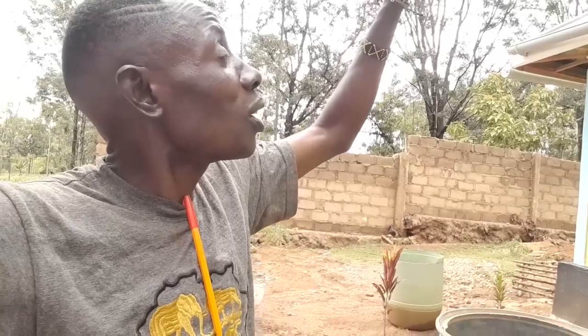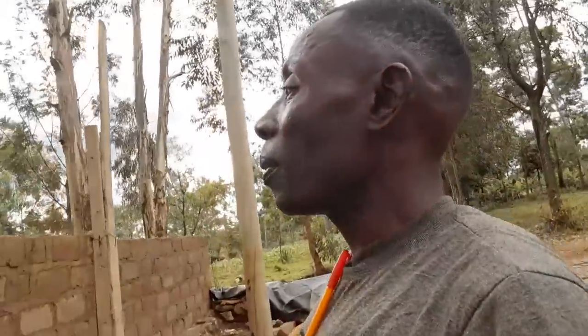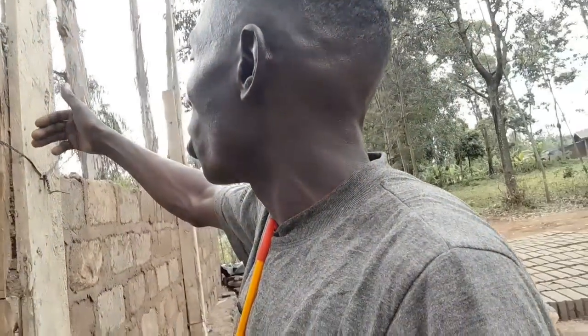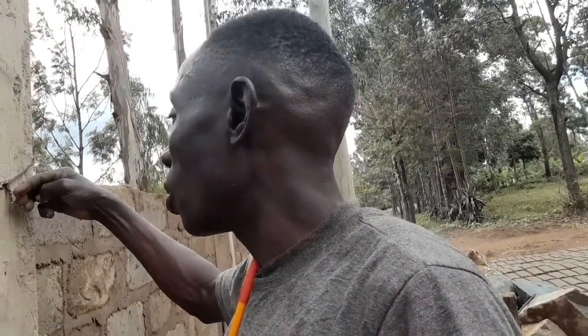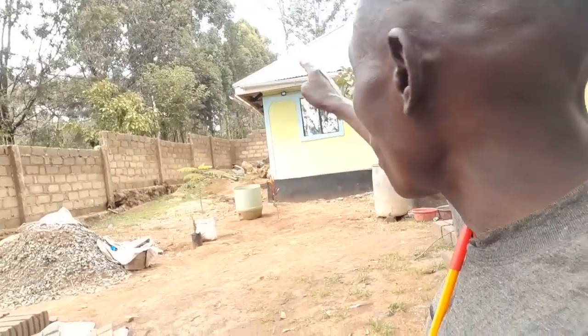I think on Friday, I'm the one who will be putting these gutters alone. You see me in this video, as I'll be putting my camera here. Let me show you where I usually keep my camera, because nobody's holding it for me. I just come here and put it this way. It will be showing you the way I'll be removing them and putting them correctly.